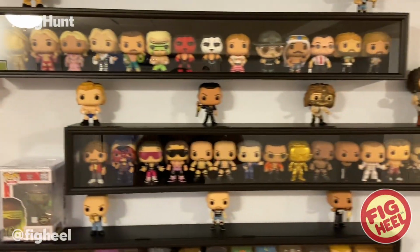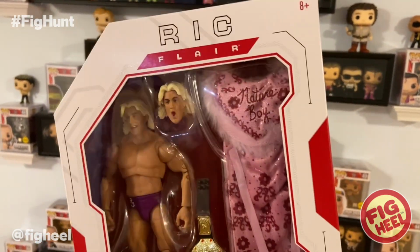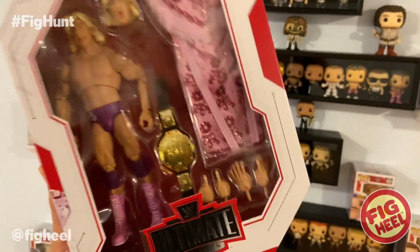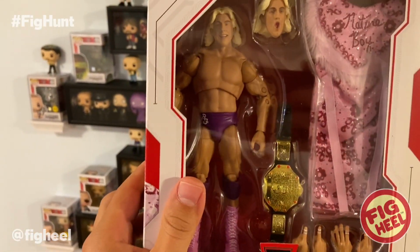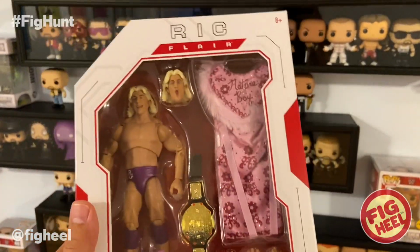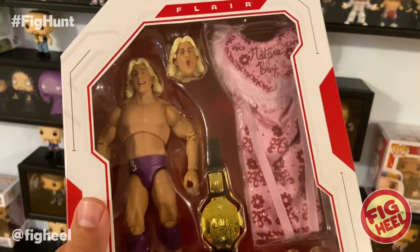All right, guys, so that concludes the figure hunt. Didn't find too much, but I did find this Ultimate Edition Ric Flair. Awesome figure. I love the purple, love the pink robe, love the woo face, the big gold, the Four Horsemen, four fingers. What an awesome figure. And look how accurate that is. Looks incredible. So we picked this up. No AEW chases, but we did find some AEW figures. Very disappointing to see Unmatched in stores when I just got it from Ringside after pre-ordering the first day.